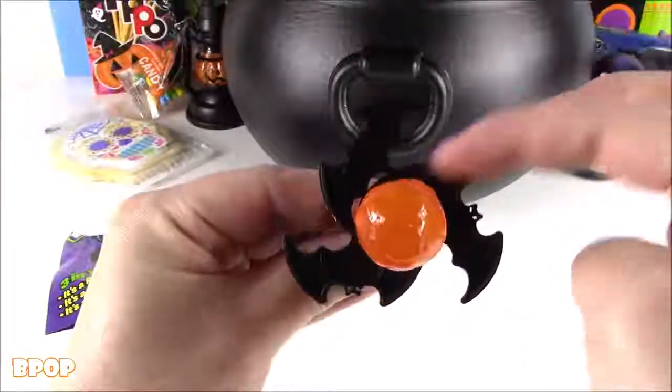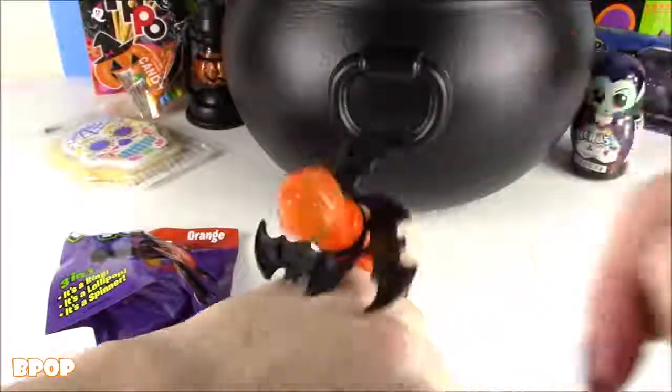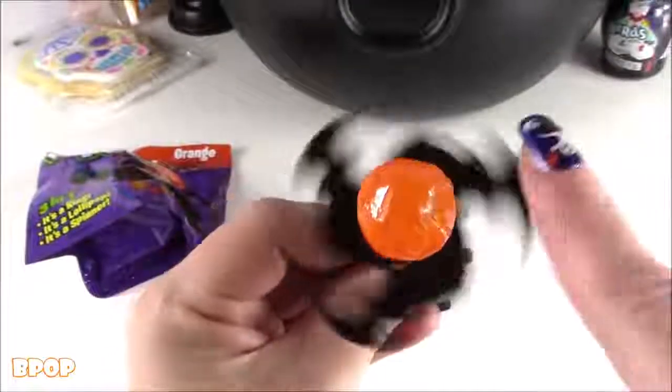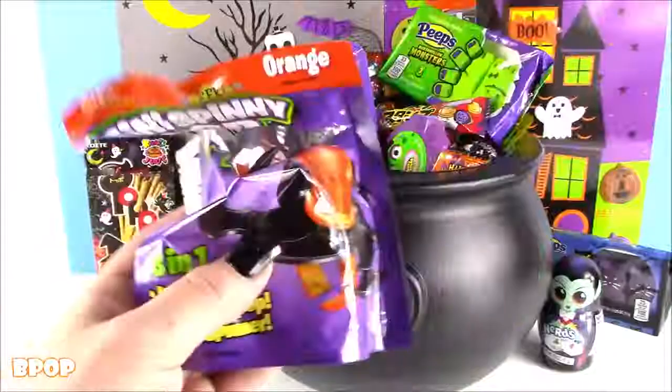Look at those bats on there. I love this orange flavored lollipop. It's got like a little ring on there, you can wear it. And the best part, you guys, look at the spin on it. Most amazing sweet treat ever. I gotta pop this back in here and save it for later. See what else we got.